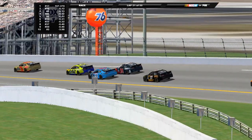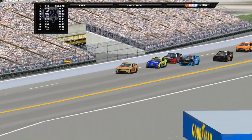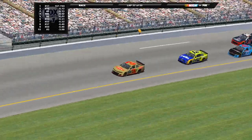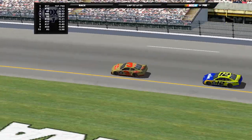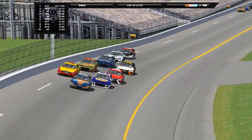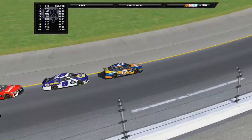As we look back to some of the other drivers to see how they're doing, the 3 of DP Games leading the second group of cars. He's in the 10th position. Good to see that he's turning his bad luck around here at Daytona.